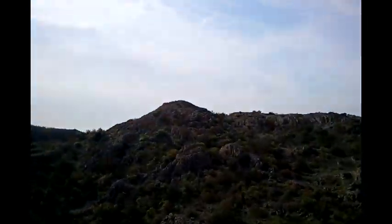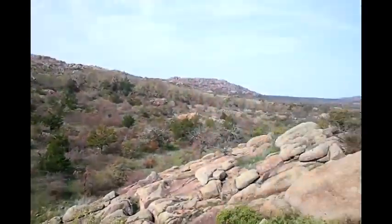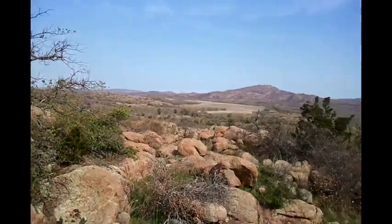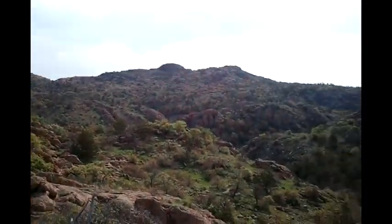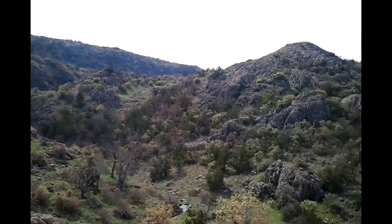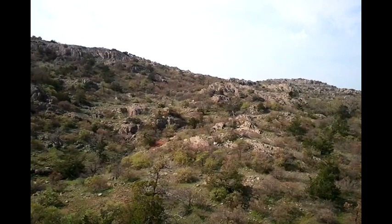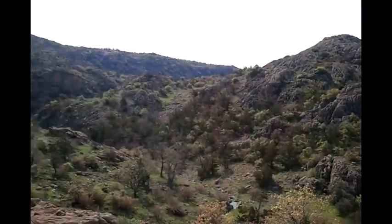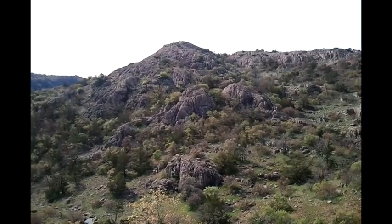I want to climb to the top of that thing, but oh, it's really beautiful here. Really beautiful. I made one mistake. I don't want to do too much on this. I only brought a quart of water. Should have brought more than that. Yeah, that's where I'm going to try to get to.